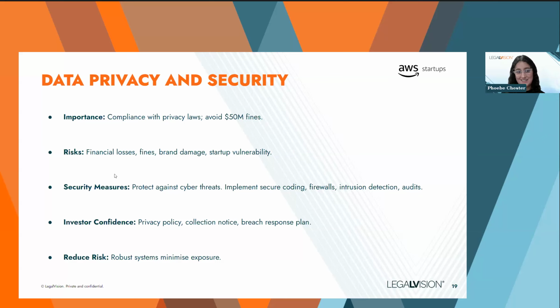We can't stress this one enough, really, because we are expecting some major reforms to the Privacy Act in the next 6 to 12 months that will mean every business is going to need to adhere to a higher standard.